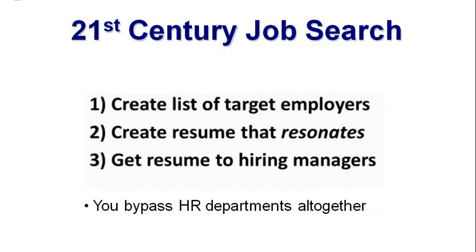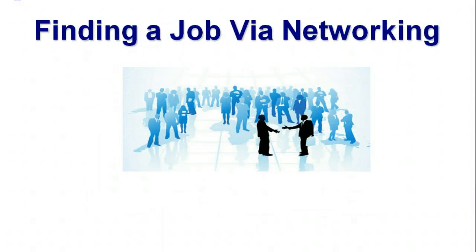Now, I heard this, what I'm about to say to you, and if you are an HR manager, no disrespect to you, but the fact of the matter is there's plenty of them who actually operate this way, and I heard that HR stands for hiring resistance. Many of you who have applied for jobs will attest to that. So let's talk about networking and the whole idea of finding a job via networking.